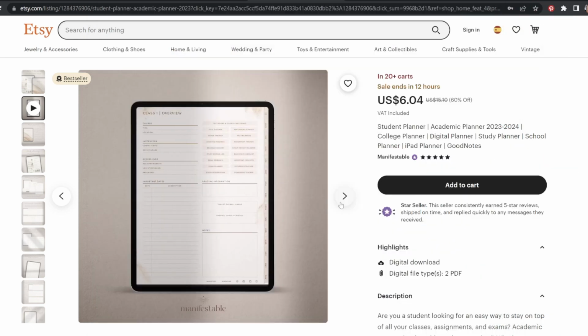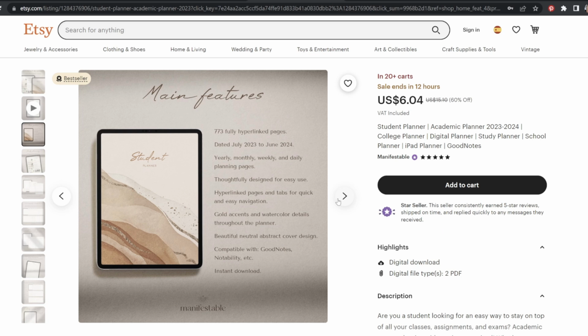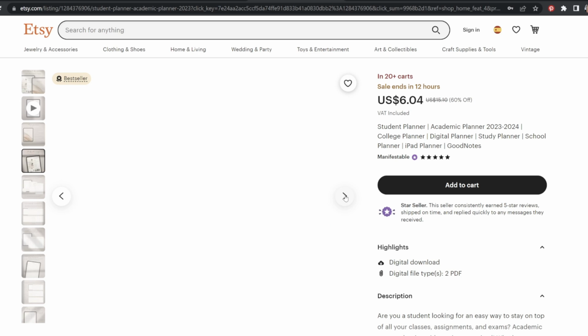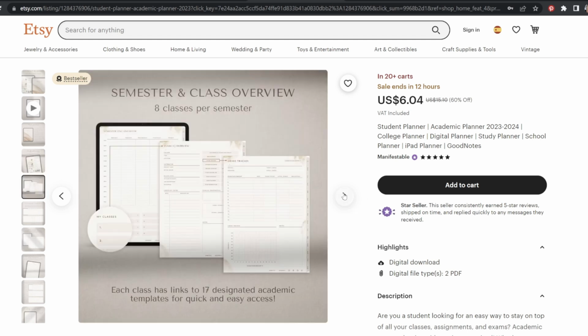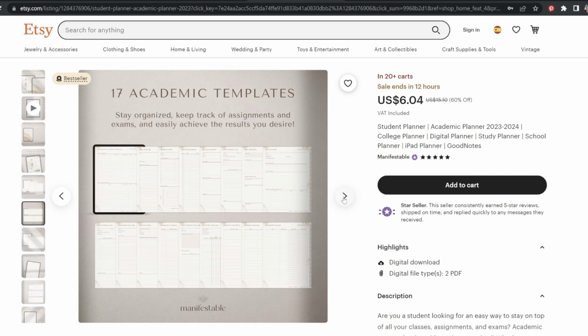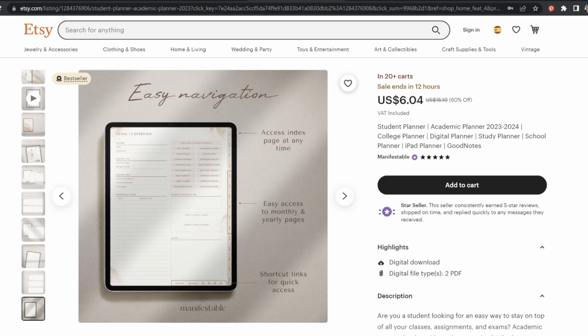Now, their images are very simple. This is a great video, by the way, that's been playing while I talk, but their images are also well done. It's very simple. They have a really aesthetically pleasing digital mock-up here so you can see what it looks like on a tablet. They have it on a tablet and as standalone pages. They really highlight all the different features. Very, very well done.